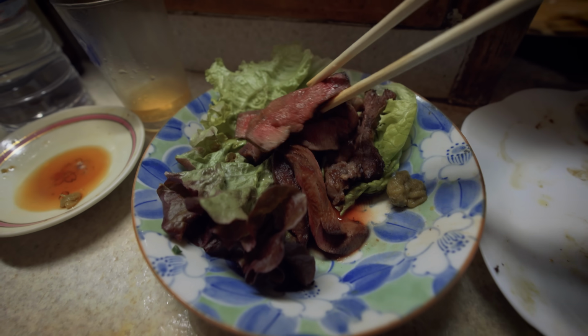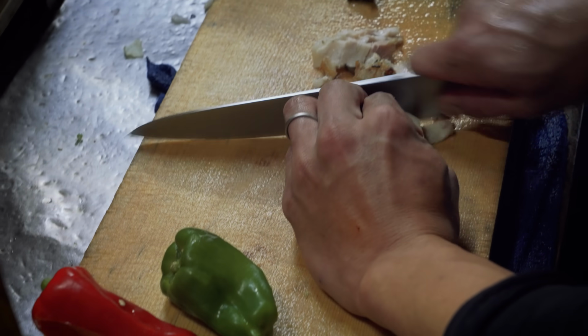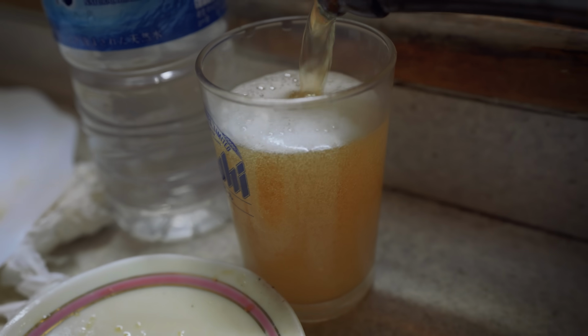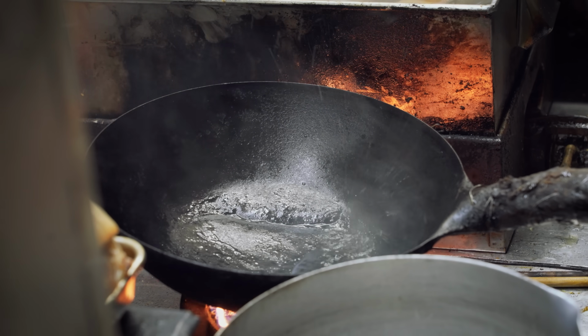Yeah, arigatou gozaimasu. Next up is the beef tongue, which is another signature dish here. Man, I think no matter what you order here, it's gonna be tasty. All that tongue is cooked to perfection, seared on a hot fire, and just like raw and juicy on the inside. He's a one-man show. Okay, arigatou gozaimasu.